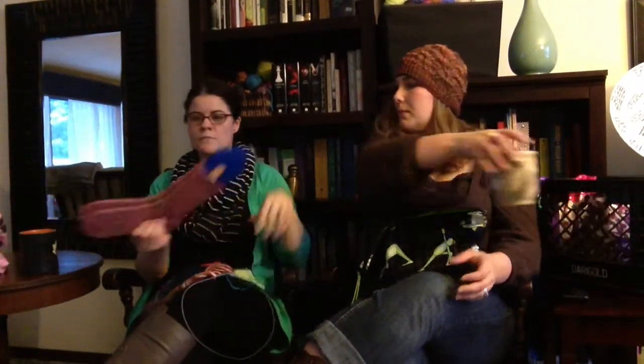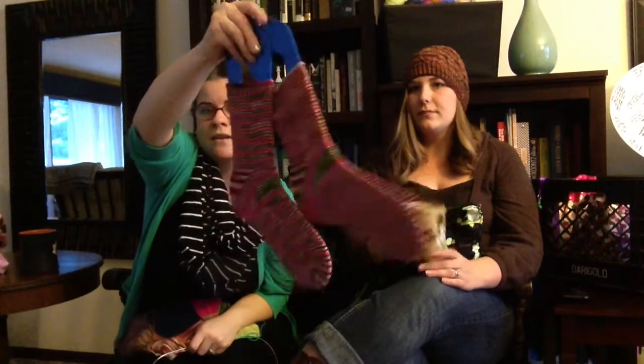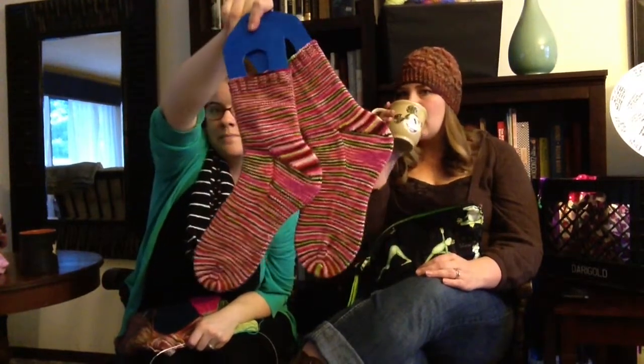My first FO is my sockies. They turned out so cute. So, my Strawberry Shortcake socks. I love them. They're all done. I love the heel. I think they're so much fun. And I did get these done in time for Valentine's Day. Yay. Did you wear them on Valentine's Day? I did wear them. Cute. And then I washed them.